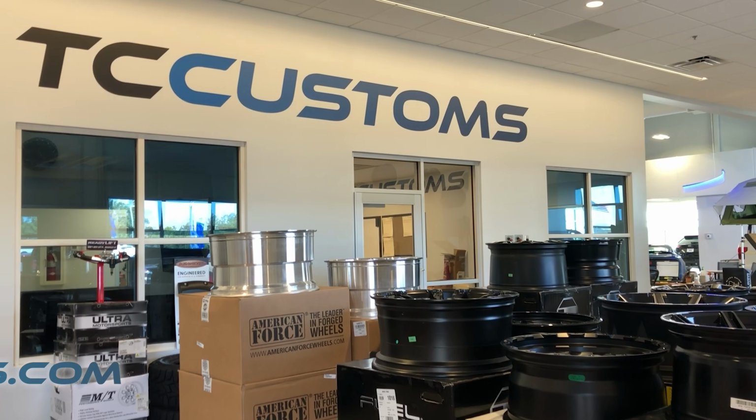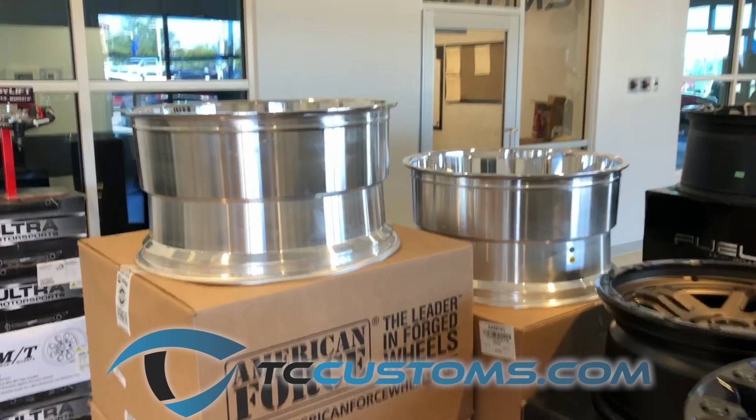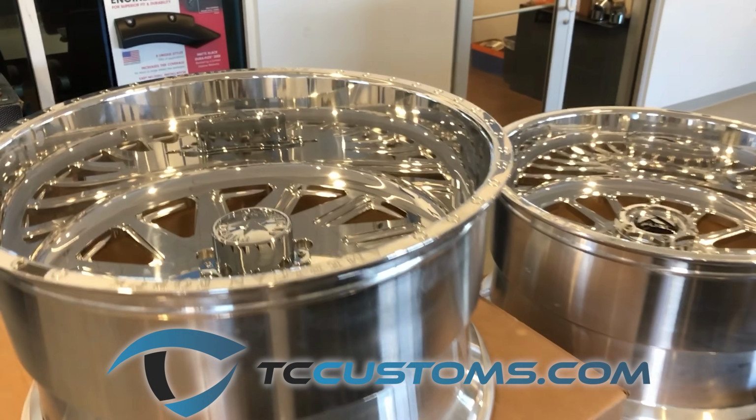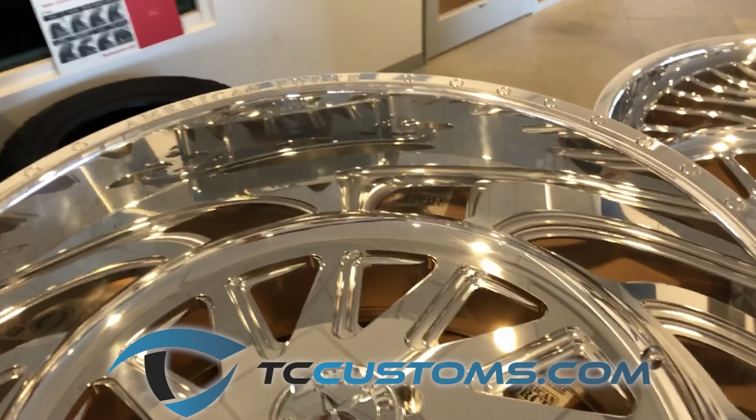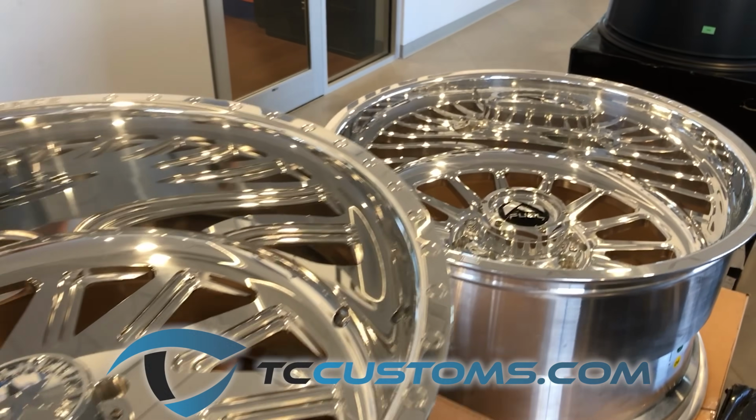The reason I thought they were forged wheels is because we actually have a couple of sets of Fuel forged wheels on order that I think just showed up. And then we also have, I think, some American Force wheels. They're going to be going on some future builds.